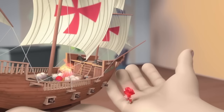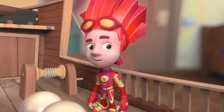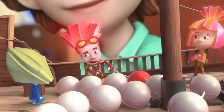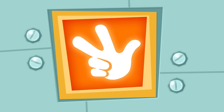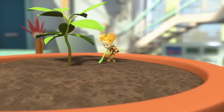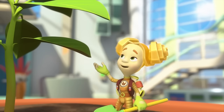All aboard! Like that? Now the only thing left to do is tie a knot. Should I tie it? Are you sure it won't untie? You're joking. Why don't you go ask Chusaka if I can tie a knot like a sailor. Batteries. Oh, my little lemon, just you wait. One day you'll be a strong and splendid tree.